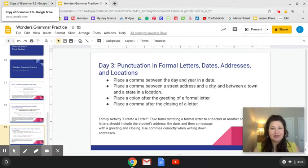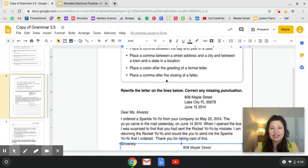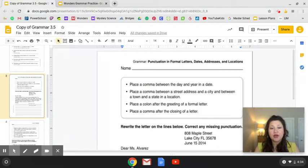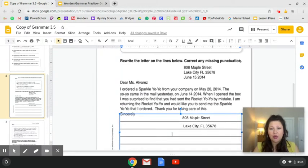You can practice it as many times as you like to get in some really good practice on writing formal letters. Let's look at today's worksheet. In today's worksheet, you are going to be fixing the punctuation in a formal letter. All the instructions that I just went over are in this box at the top, and all the instructions for this worksheet are in bold.